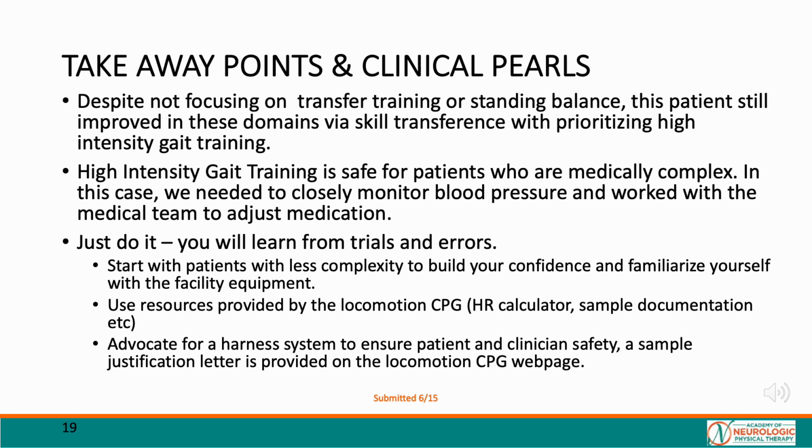On the Locomotion CPG webpage, there are many useful resources such as the heart rate calculator or sample documentation. You should also advocate for a harness system to ensure patient and clinician safety. A sample justification letter is also provided on the Locomotion CPG webpage.